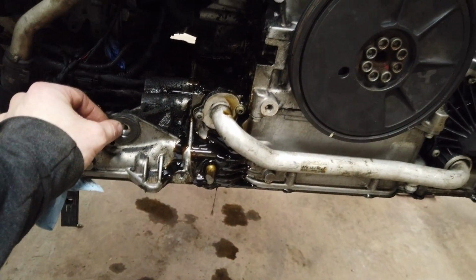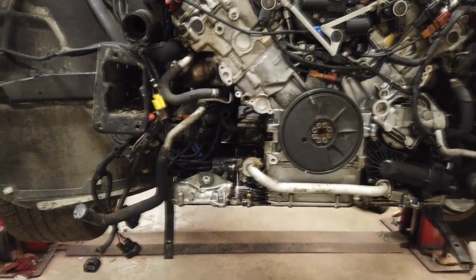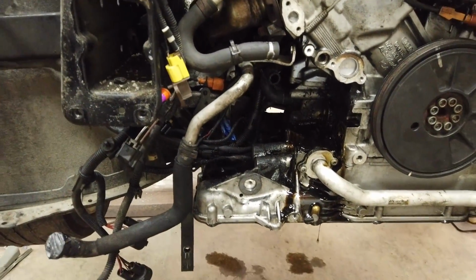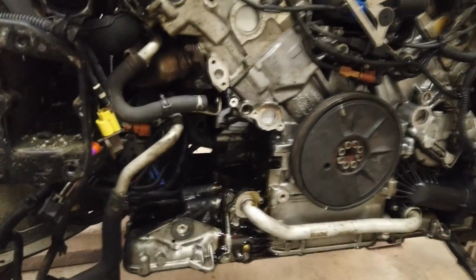Oh, don't forget that. It's a spacer right there. But yes, this is a pain. This would be horrible if the front end was on, but right now, it's really not all that bad. So it's well worth doing it right now. The seals together were like 10 bucks, so why not?